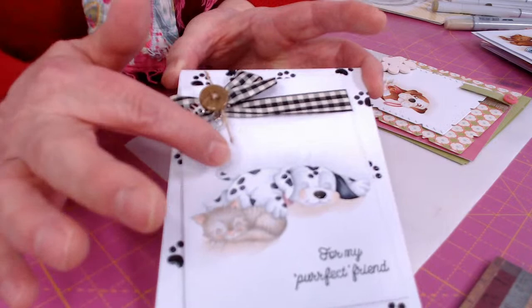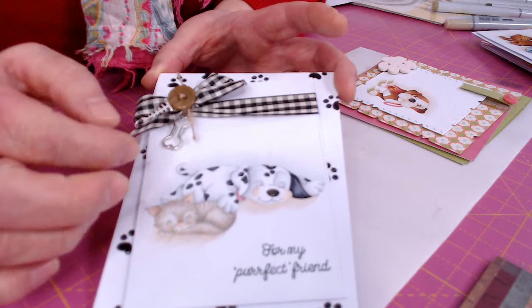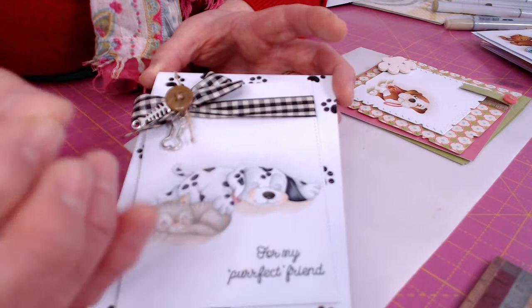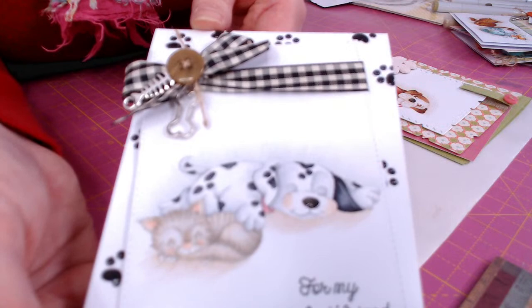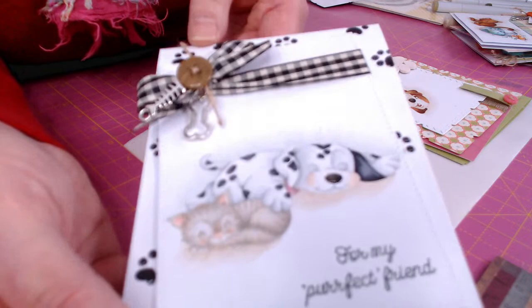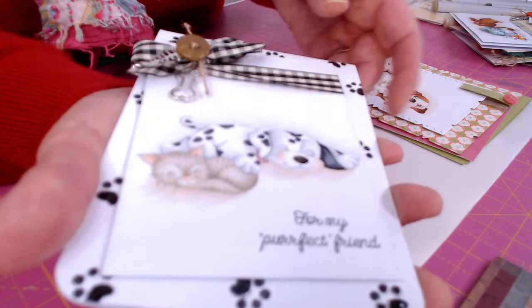On this one, we've got the little Dalmatian and the pussycat for my perfect friend. I just used white card here, just let the stamps speak for themselves. And in the background, I've just stamped the paw print and then gone over in glossy accents. You won't be able to see on the camera very well, but I've seen it in real life. Those little paw prints with the glossy accents over them are absolutely beautiful because, of course, they're raised. I suppose you could do heat embossing as well to give them a raised glossy effect, but the glossy accents really works well, and I've even done the little Dalmatian's nose in it as well. Ah, little glossy nose.